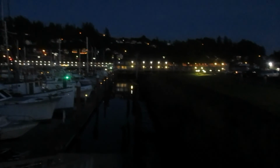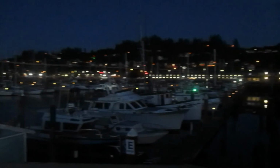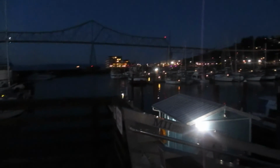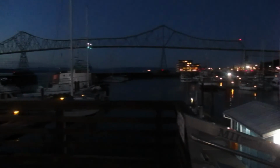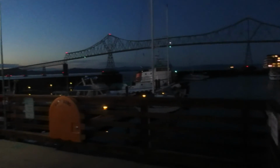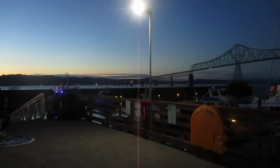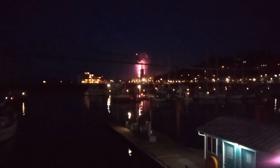There's the motel, the hills of Astoria, the bridge, and some fireworks. Boom. Getting them right behind that thing. Oh, the pillar. Yeah.